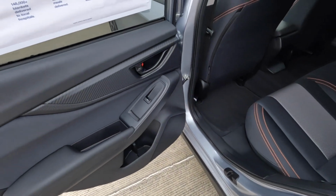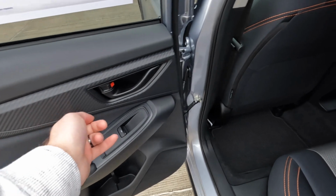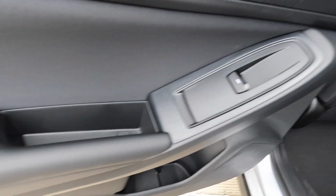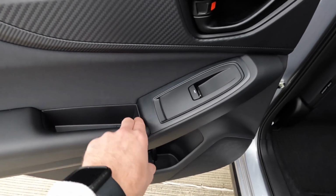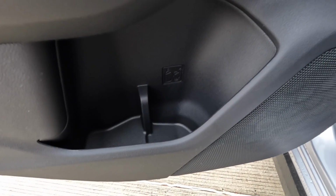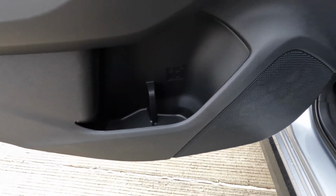To the back door panel, carbon fiber theme follows throughout. Black handles are really nice. You just got your button for the window, another 10 finger grab handle, and a slightly smaller door pocket, so you could fit whatever you need down there.